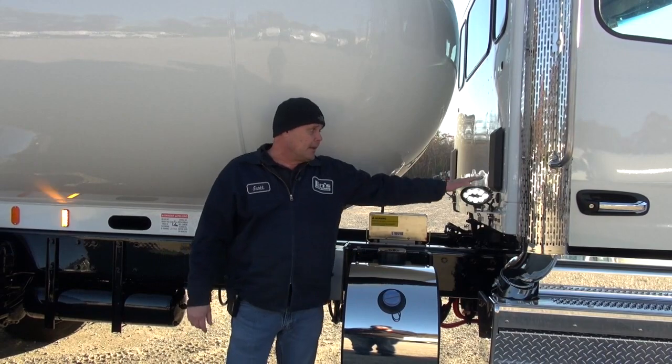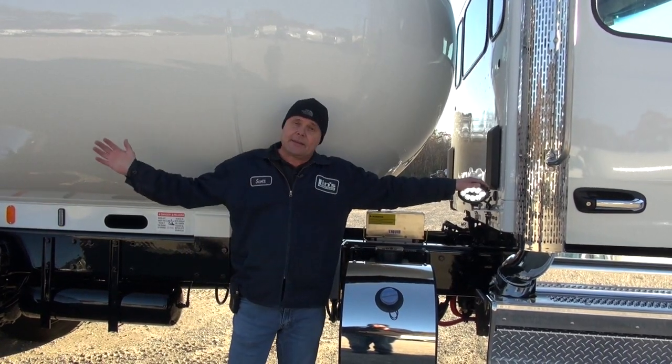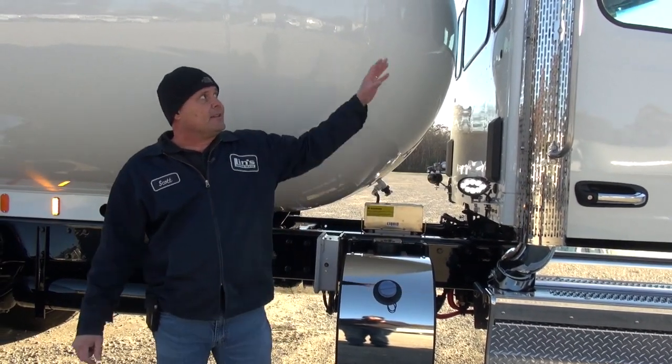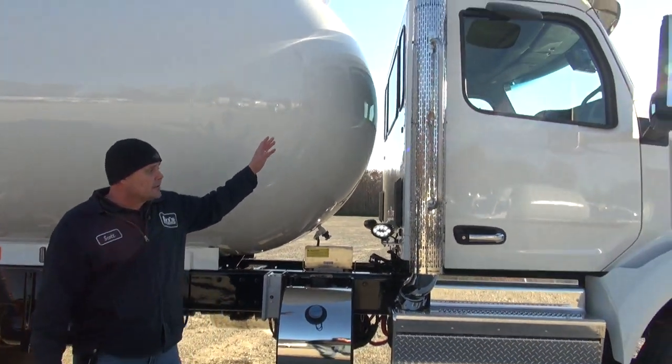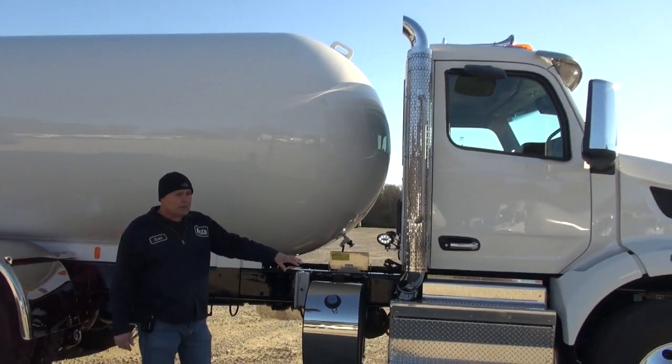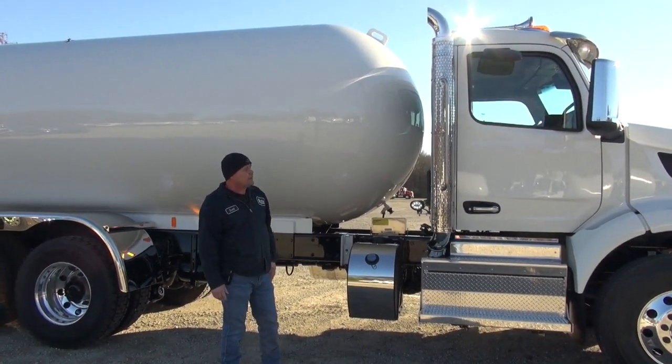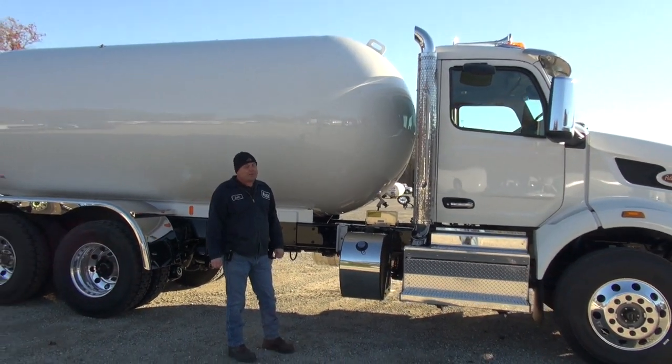Also here we've got the other work light, again illuminating the side of the truck, keeping the driver's workspace safe. We've got our stainless cover on the vertical exhaust, aluminum cover on the aftertreatment device. This truck is absolutely beautiful. It's a beast. It's built, ready to deliver gas.